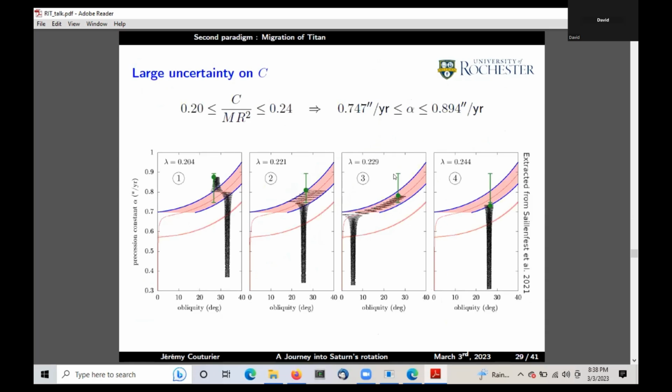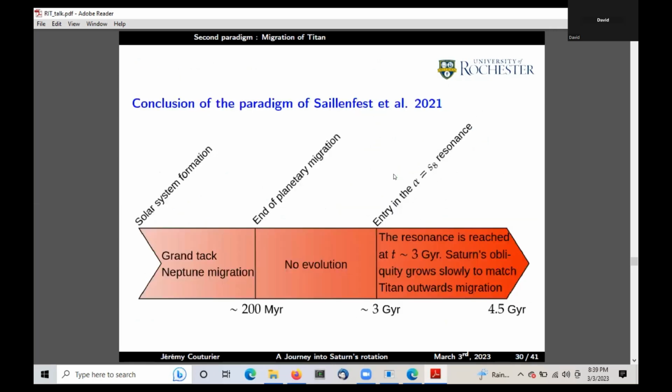So we can't actually be sure that Saturn is in the resonance, because if you want to be sure that Saturn is in the resonance, we need to be able to compute the precession frequency of the wobble of Saturn precisely. But since we only have 10% precision on the moment of inertia of Saturn, we can't. But we just assumed that it was captured in the resonance because it was the best explanation as to why Saturn was so tilted. And so it was the paradigm of this team of French scientists.